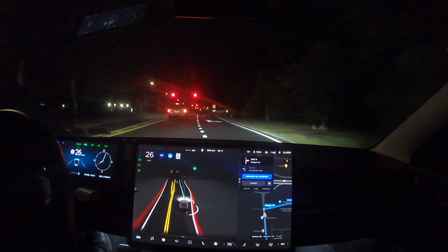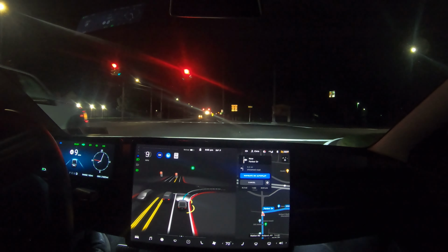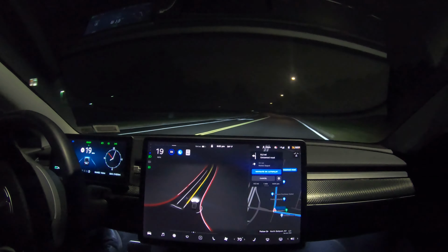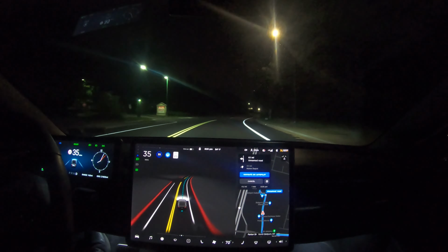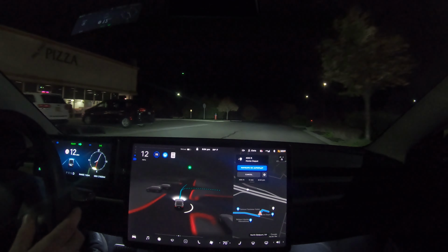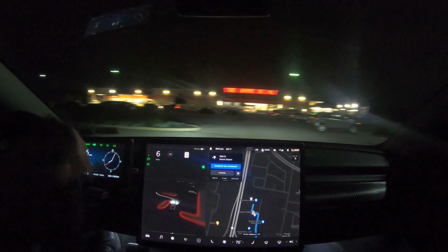Okay, no signal for the lane change, but we immediately get the signal for the right turn. I'm gonna make the right on red here. Yep, all right, that was good. Really unsure what to do. Okay, that was too close to the curb for my comfort.